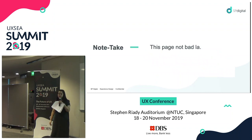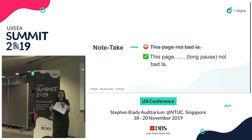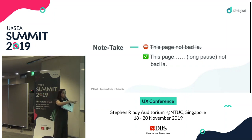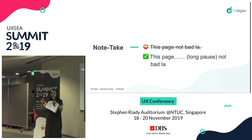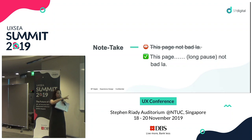"This page is not bad, lah." So here we're capturing the awkward pauses. If there's a long pause, then we put it in. "So this page, not bad, lah." You really put in everything, even the awkward pauses, so that we can see it took the user quite some time to come up with that particular opinion. When you see the bottom right, you realize the user is maybe trying to be nice, trying to filter some of the words. That's why he said "not bad, lah," but maybe his actual thought is quite bad.